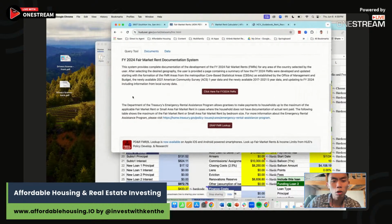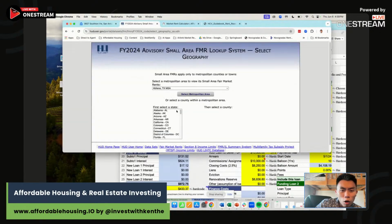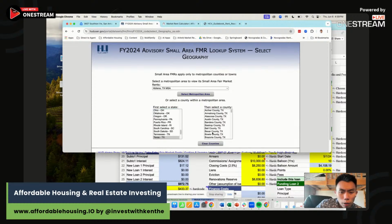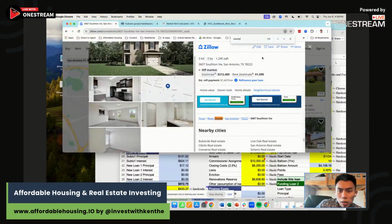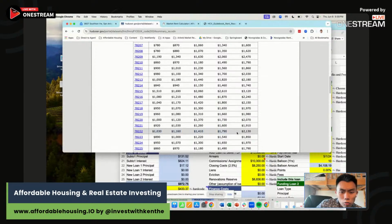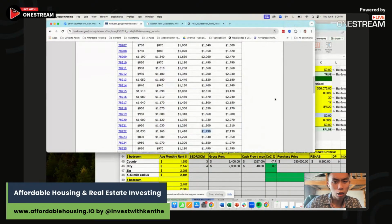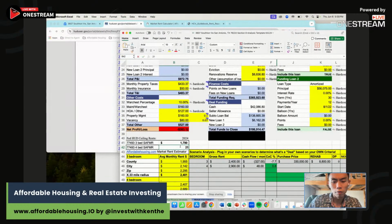So in order for us to get the rent, we're going to go to access small area FMRs, click on FY 2024 FMR, and we're going to get Texas. Boom. Bexar County. And now we're going to have the rent ceiling by bedroom count by zip code 78222. You can see the 3-bedroom rent is $1,790. Okay, $1,790. And then the 4-bedroom is $2,130. Just going to have a quick look here. 78222. Boom. That's the 4-bedroom rent.